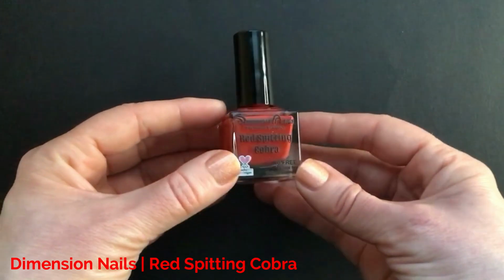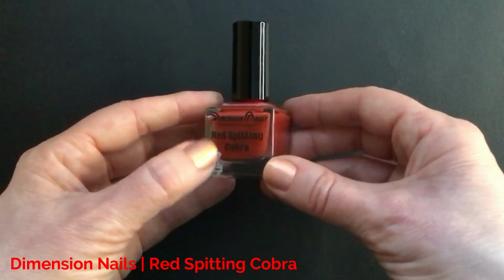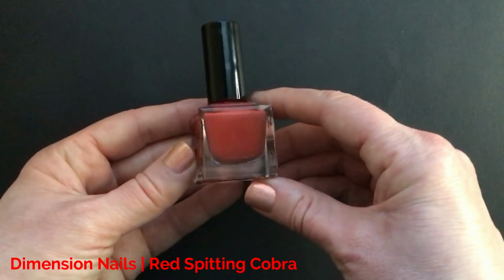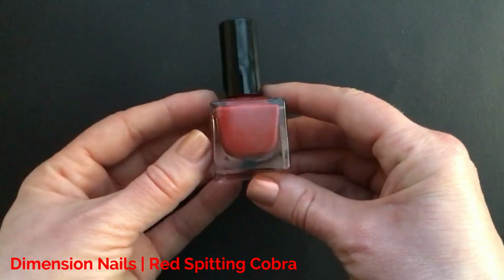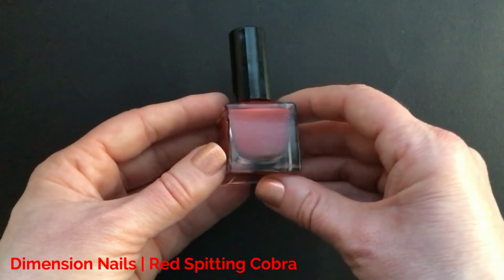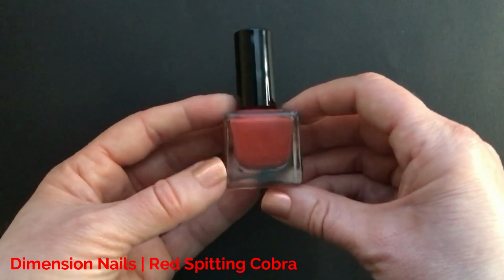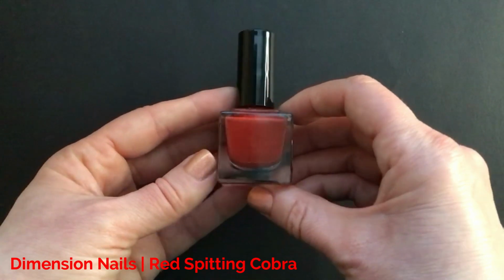This is a polish that came out in their Desert collection, and the description that goes along with this one is that it is a red shimmer polish. Something that I really enjoyed about this one is it was very unique in my collection. The shimmer was visible on the nails, and also it had a slightly rusty quality about the red. It really is a unique color in my collection, and I was very excited to wear it.